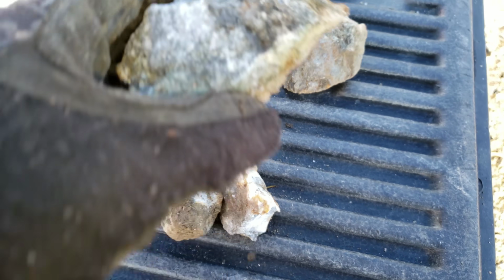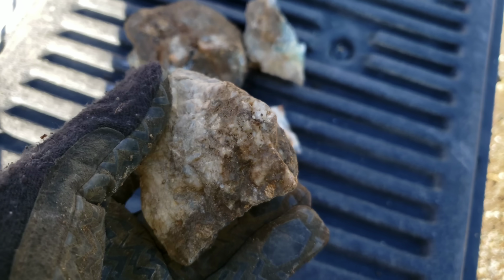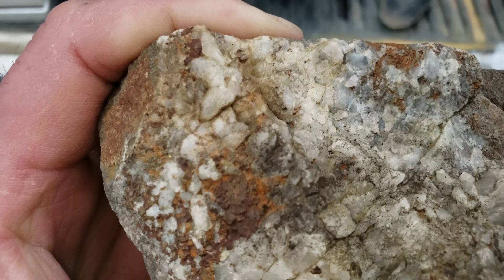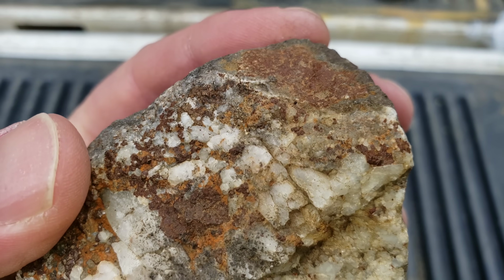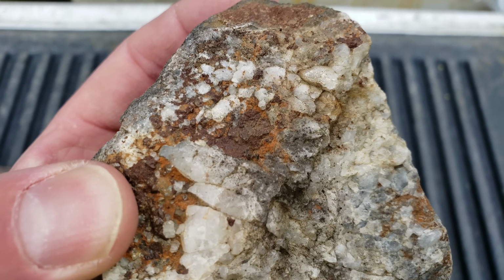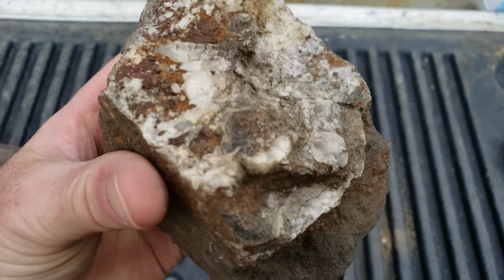So it looks like we're getting to the end of where you can find these samples. Mineralization is decreasing, so we're going to head back. Last kind of sample here from the logging road before we call her quits for the day. You can see you have quartz and you have chalcopyrite and very oxidized iron pyrite. You can see the rusty looking patches right there. So primarily iron pyrite. We'll catalog this sample.